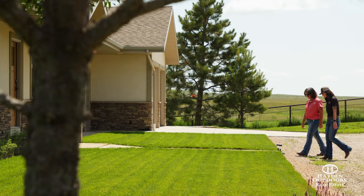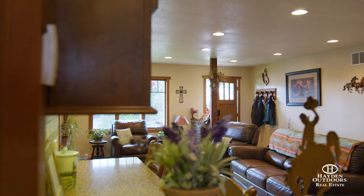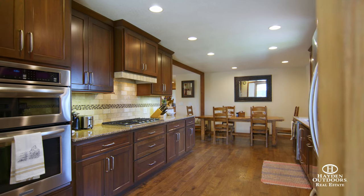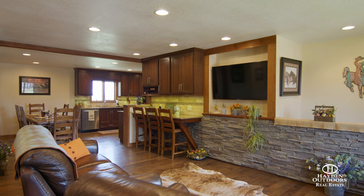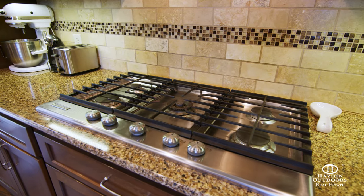The updated 3,672 square foot home offers 5 bedrooms and 3.5 bathrooms. The open concept kitchen and dining area make the perfect place to spend family time together or entertain guests. Updates include hickory flooring and custom cherry wood cabinetry, KitchenAid appliances, and quartz countertops.